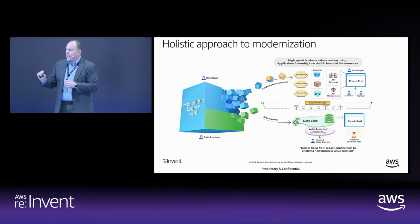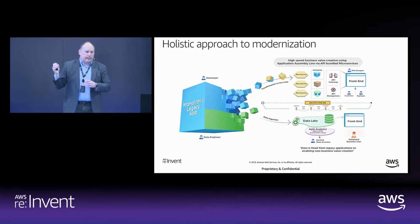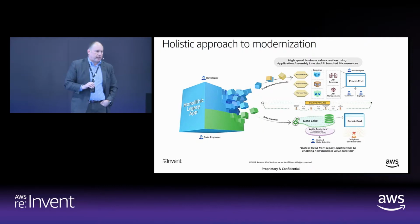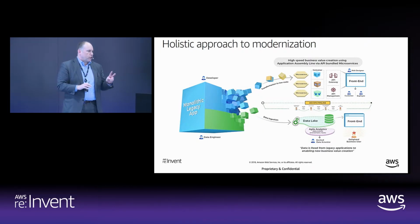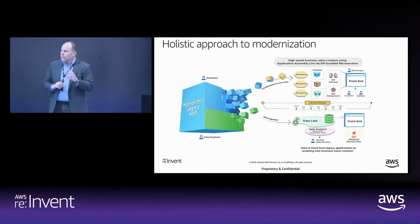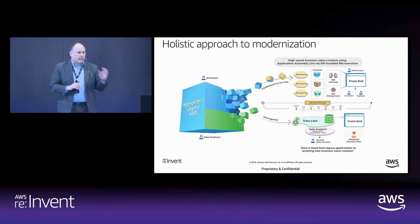the first thing we looked at is, how do we extract the data out of this? And the reason is when you think of these legacy applications, normally the value is trapped in two places. The value is trapped in two places. It's trapped in the business logic. That's what we want to expose through the microservices and APIs. But there's also a lot of value trapped in that data.